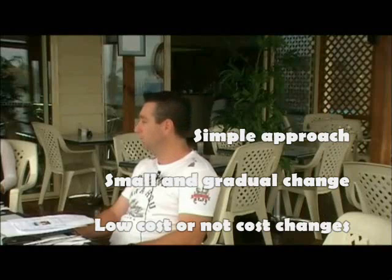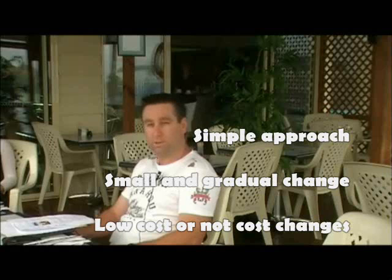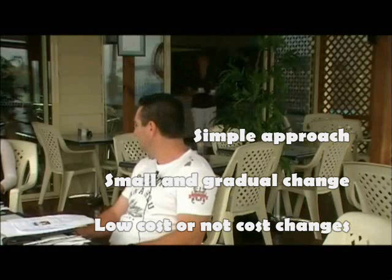We took a very simple approach with the sustainable business partner thing, and we decided that we would just make little changes as we went along. We didn't want to go in and make massive, big changes and change the way we worked as a short-term thing. So I'll run through what we've done.